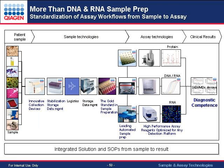So I hope that I have shown in the past slides that QIAGEN has much more to offer than only DNA or RNA sample preparation tools, but that we rather provide tools to standardize whole assay workflows from sample to assay, starting with collection devices stabilizing the biomolecules, not only RNA but also proteins, for example. Combining this with gold standard sample preparation technologies, which could be done either manually or on different automated platforms, and also providing the relevant assay reagents, for example, for mass spec analysis of proteins or real-time PCR analysis for gene expression results.